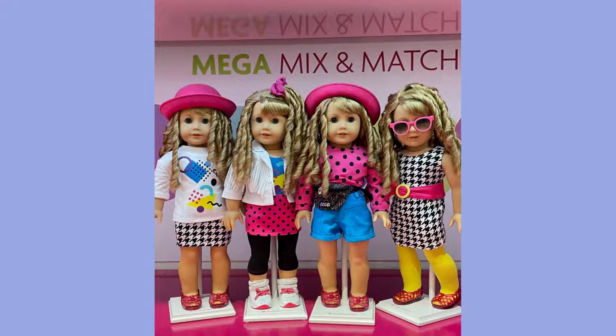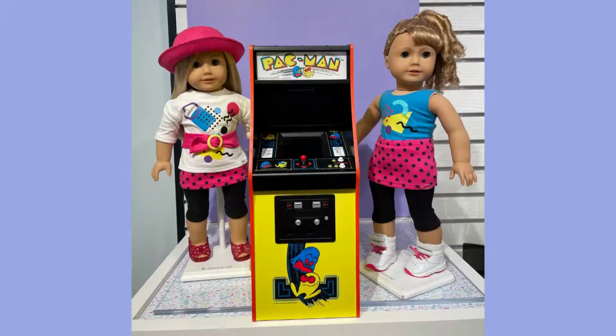The Courtney section was amazing. I don't care where you stand on Courtney. Personally, I'm like team the doll is meh, but I really like the collection and I like the books. Even if you're not a Courtney fan, it was incredibly well done.